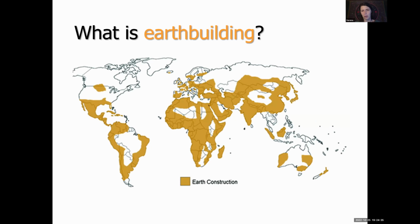This is a map of earth building construction. It's put out by CRAterre, the French Earth Building Research Institute. And really, it depicts that wherever you find subsoils with some sort of clay content, there is an earth building tradition. How these earth buildings look is adapted to local conditions, but it is very, very widespread.